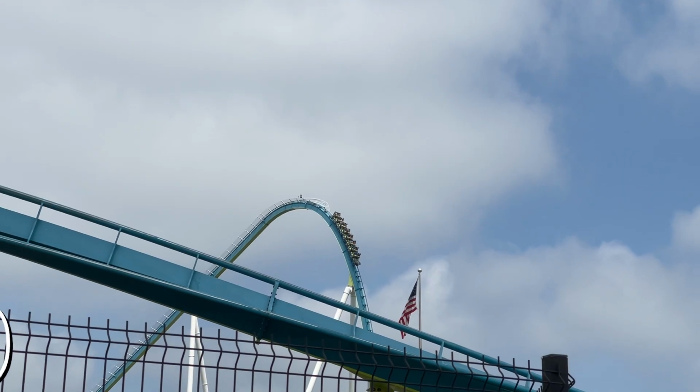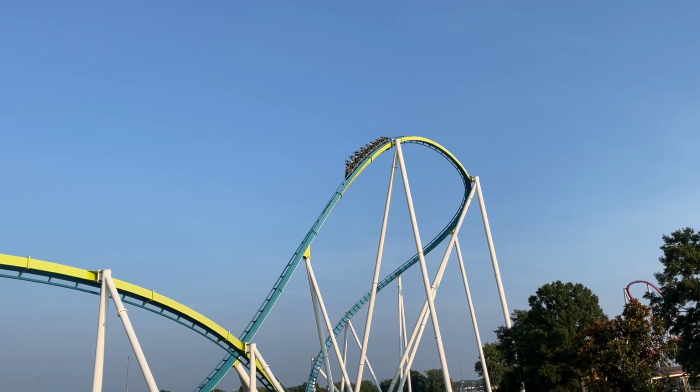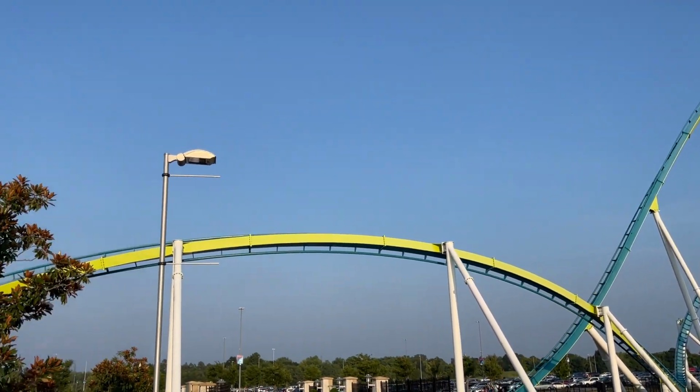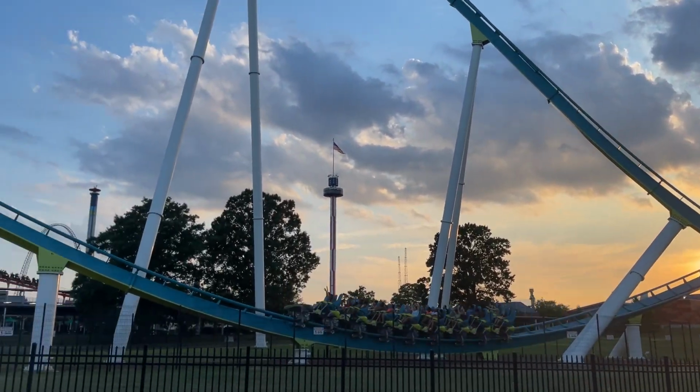Number 9, Fury 325 at Carowinds. For a while, this was my number 1 coaster. Something about the speed, variety of elements, and pure size just worked perfectly for me. This year, however, with a couple more re-rides, I had to knock it down on my list.